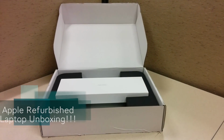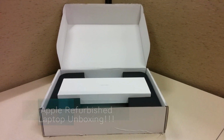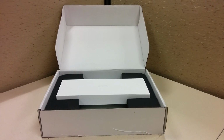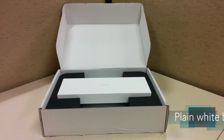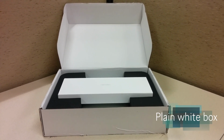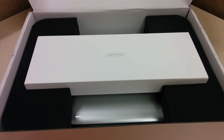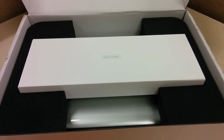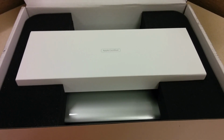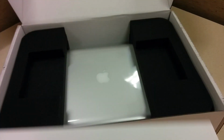So here is the box. I have opened it. One of the things you'll notice that is different from what you would get if you bought a brand new laptop from Apple is that you get this plain looking white box. But once you open the box, everything inside of it is exactly the same experience that you would get with a new computer. Anyway, that's the box. Let's take this out. See what's in here.